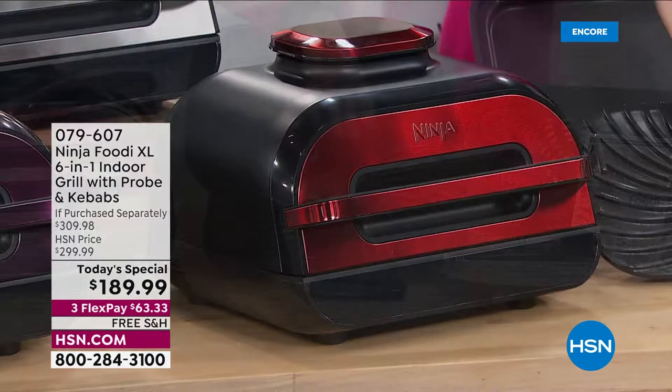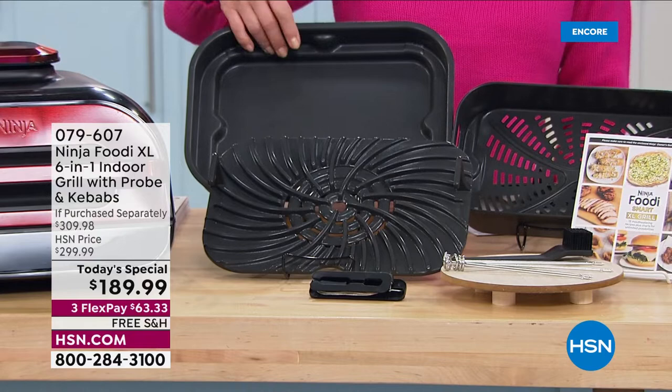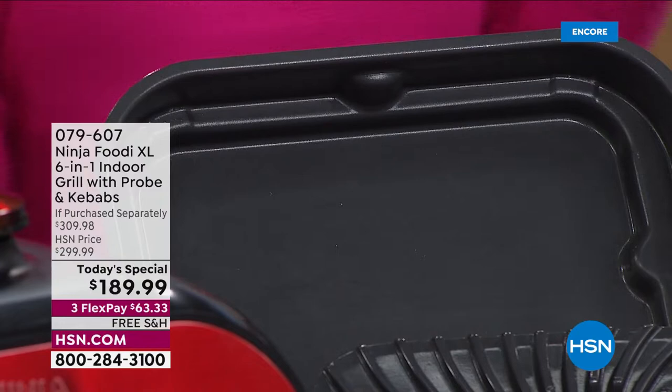So remember, you're getting that grill plate. You're getting that nice deep reservoir like that. This is actually where I did my corned beef. So you could bake a cake, you'd bake brownies in this. That's where you can put your roast, any of your bakeware that fits in here.